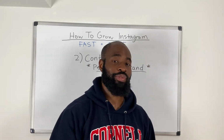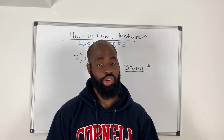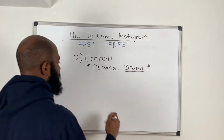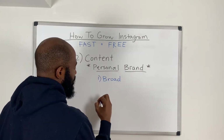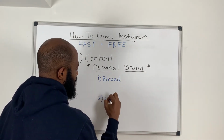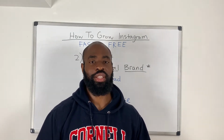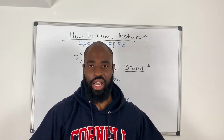Now, there are 2 specific types of content that you want to be creating for your personal brand. And those 2 types of content are, you want to be creating broad content, and then you want to also be creating expertise content. All right, so broad content, what do I mean by that? Broad content, this is the content that lets people in, so to speak, the behind the scenes stuff.